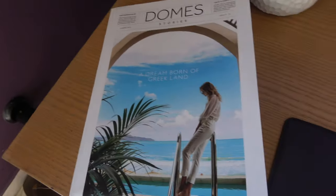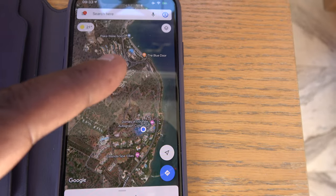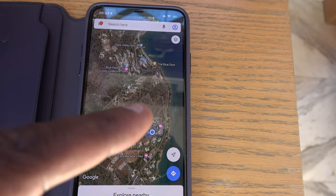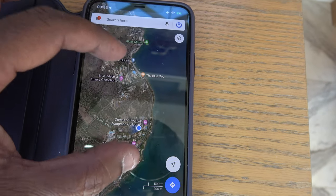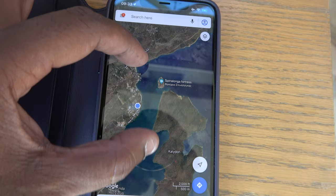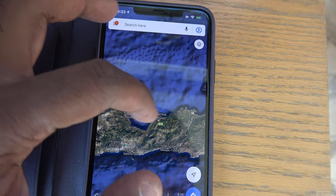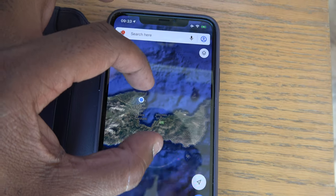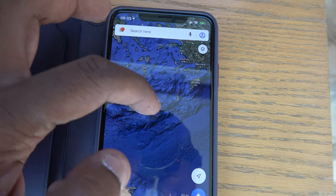Alright, so where are we on Google Maps? Okay, so that's where we are. Domes of Elounda is here. Blue Palace is next door. They're both Marriott Bonvoy properties. Domes of Elounda is Autograph Collection. Blue Palace is Luxury Collection. That's Spinalonga Island. I'm not sure if it's a UNESCO World Heritage Site yet. This is Mirabello Bay, the largest bay of any Greek island. And Heraklion, the capital, is here as you drive across.